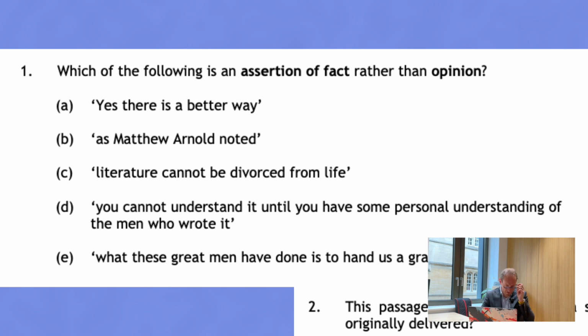Okay, so if we look through some of these options, yes, there is a better way. Well, better there is an adjective, so that seems to be a statement of opinion. So I think even without reading the text, I can probably dismiss that as not a statement of fact. As Matthew Arnold noted, that could be a statement of fact. Literature cannot be divorced from life. That seems to be a statement of opinion. You cannot understand it until you have some personal understanding of the men who wrote it. Again, that seems opinionated and argumentative rather than factual. And finally, what these great men have done is to hand us a great patrimony. Again, that seems quite opinionated and argumentative. So actually, without even reading the text, I can tell that the answer is likely to be B.